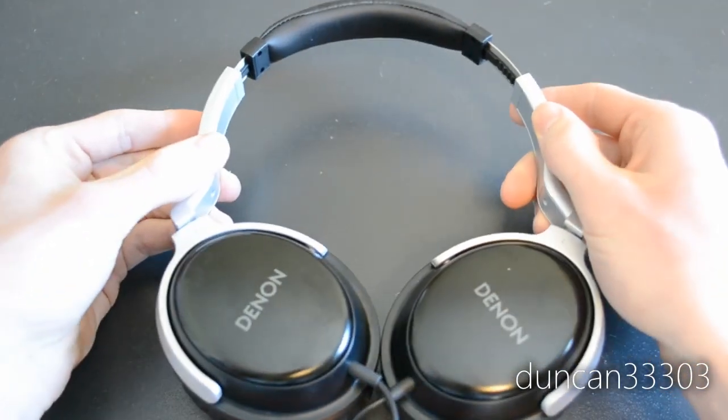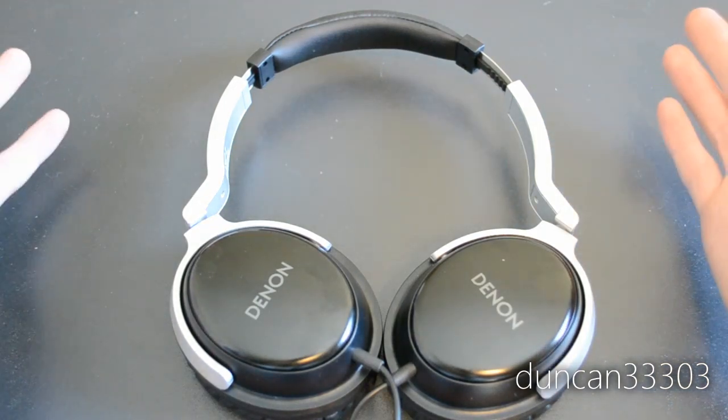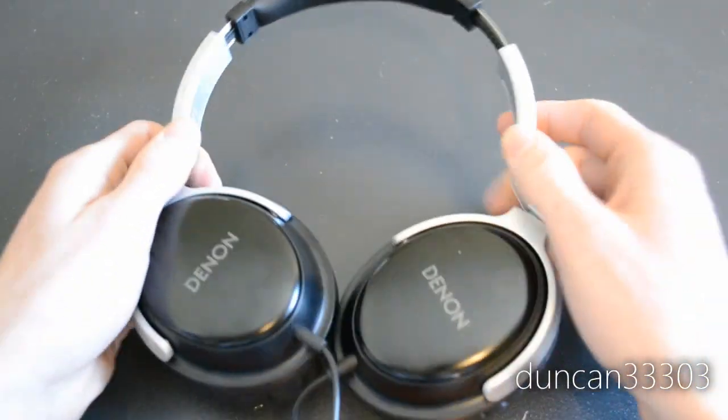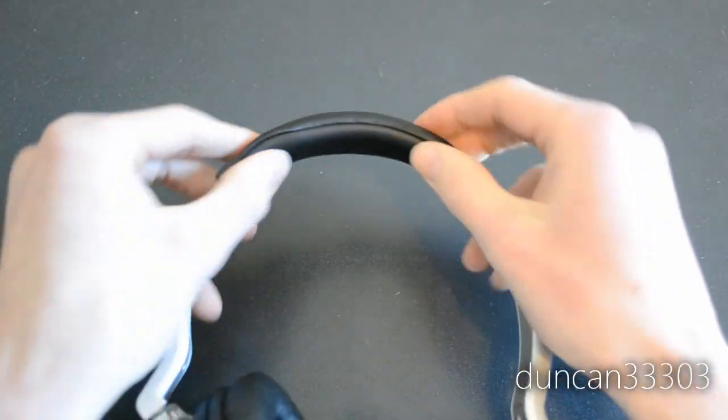So, it's kind of hard to say. I mean, I haven't had any issues with them. They haven't broken or anything like that. But I haven't had them for a couple of months or any kind of long term. So it's kind of hard to say how they will hold up over the long run. They just kind of feel a little bit cheap. They're pretty much entirely made of plastic.